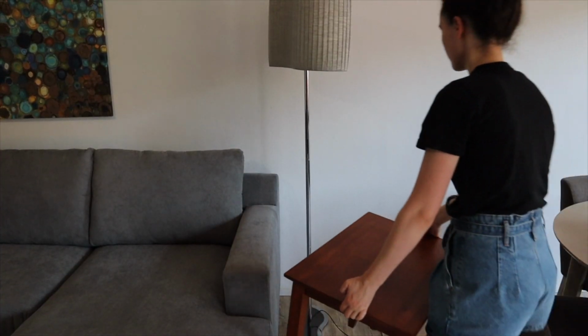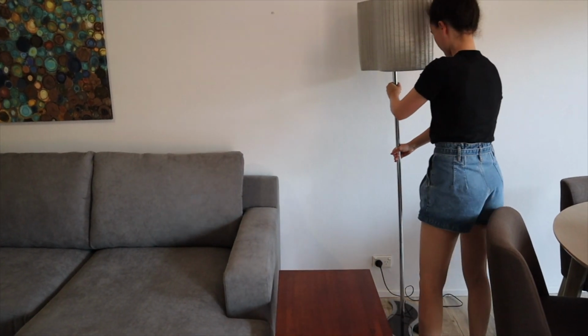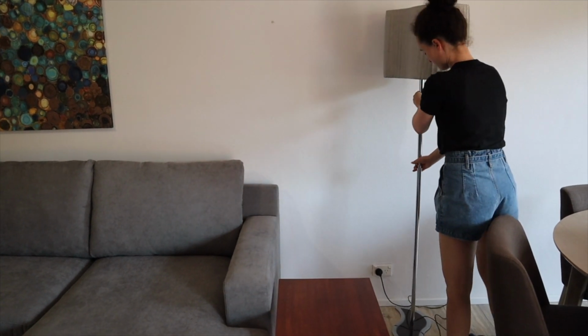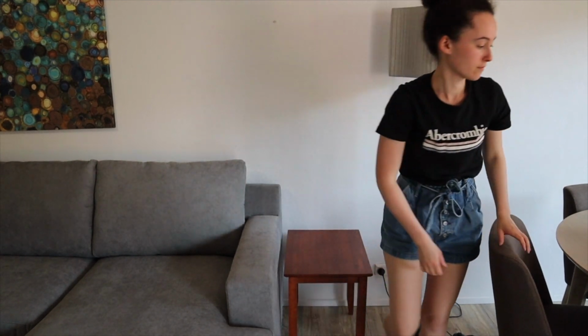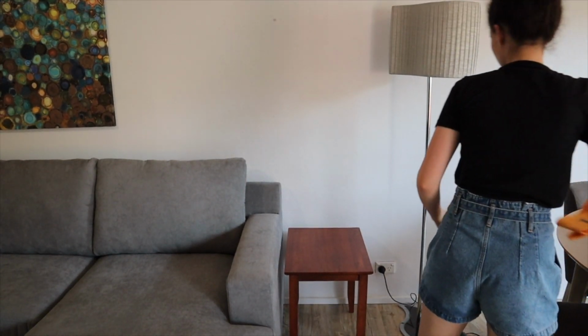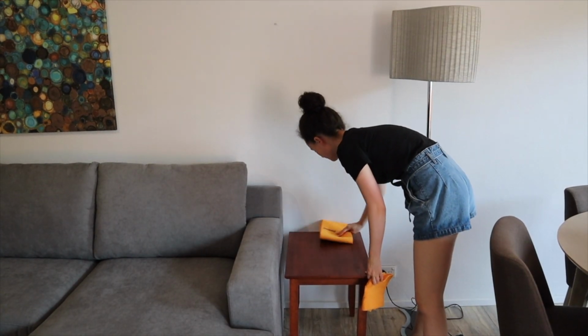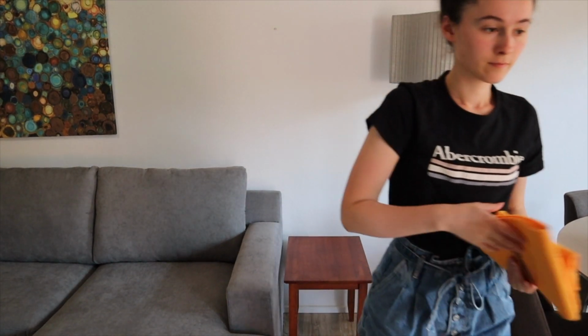And that coffee table set came with a total of 3 different tables, so I have the largest one over here, but I accidentally placed the lamp too close to the couch, so I'm going to move that out of the way so I can place the other table in between the 2 items. And again, I'm just going to do a quick wipe down so I can place some other items like coasters and things like that on top of it.